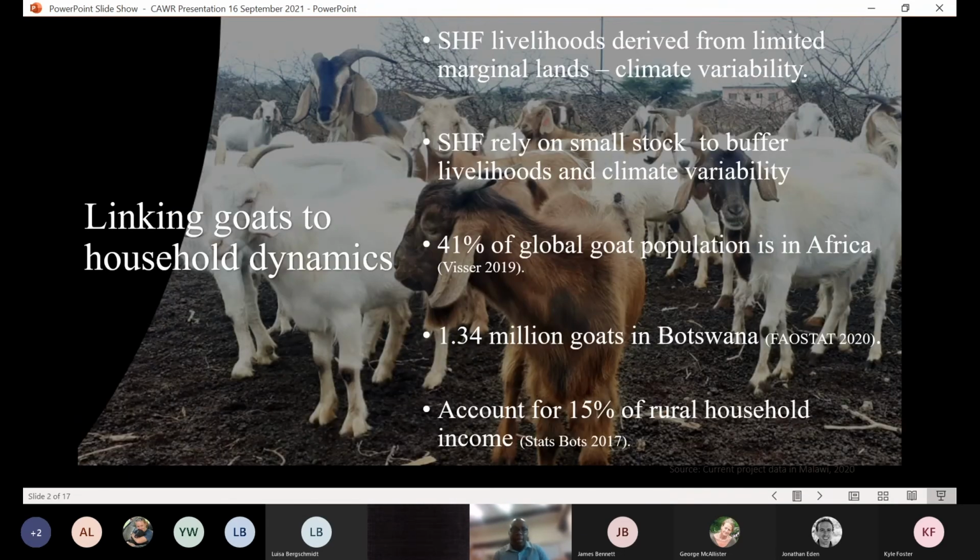In terms of goats being the main component that we are focusing on in the project, we understand that smallholder livelihoods in which the projects are part of are derived from small marginal lands where there is crop failure, particularly due to climate variability. Therefore, the smallholder farmers tend to rely on small stock such as goats to buffer their livelihoods against the climate variability.